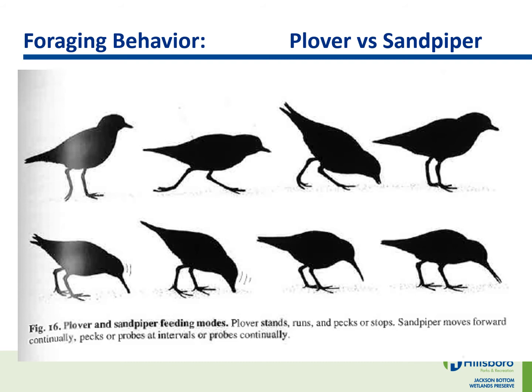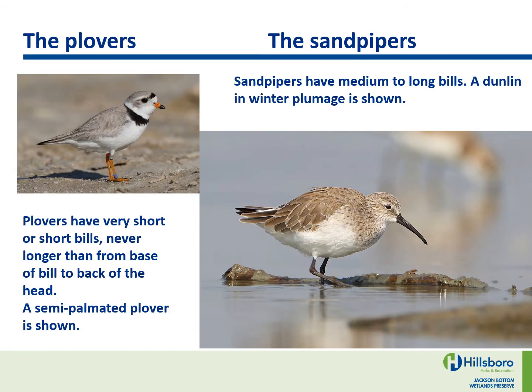Sandpipers, on the other hand, have longer beaks and tend to feed by feeling for their prey with their beaks. And they move along with their beak almost constantly in the sand, as though they're stitching it together. The plovers have very short or short bills, never longer than from base of bill to back of the head. A semipalmated plover is shown. Sandpipers have medium to long bills. A dunlin in winter plumage is shown.